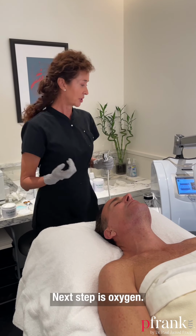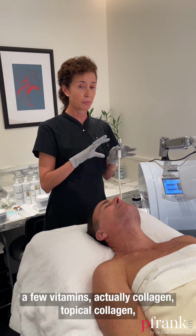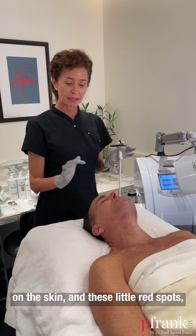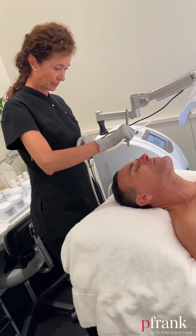Next step is oxygen. We're going to spray it on the surface of the skin. We're going to apply a few vitamins, actually topical collagen, that is going to be very, very soothing on the skin. And these little red spots are going to start to calm down and hydrate at the same time.